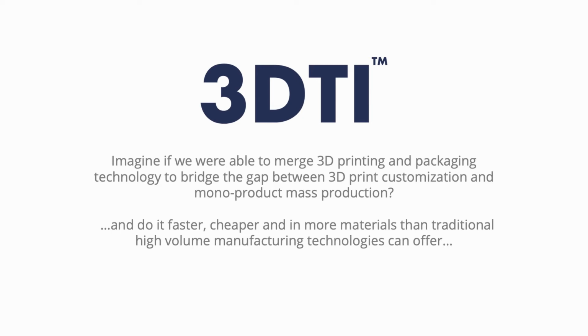It may seem impossible, and many of you might think I'm smoking something, but the goal with 3DTI has been to beat mass manufacturing industries and disrupt entire industries. And at the same time, just as a nice bonus, we're able to customize the production batches from 1 to 100 to 100,000 to a million. For us, it doesn't really matter. It will offer both customization and full scalability.